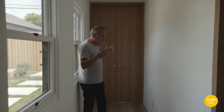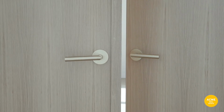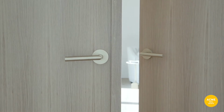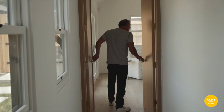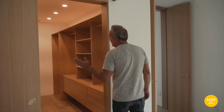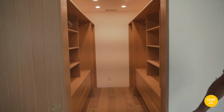I wanted to create its own entrance with these 8-foot double doors. So it just gives it that, I'm in my domain here. I like closet again. I talk about space all the time. It's all there. You got plenty of room.